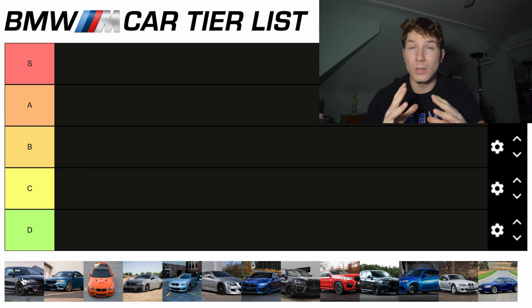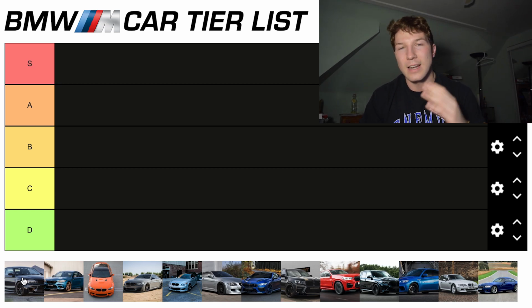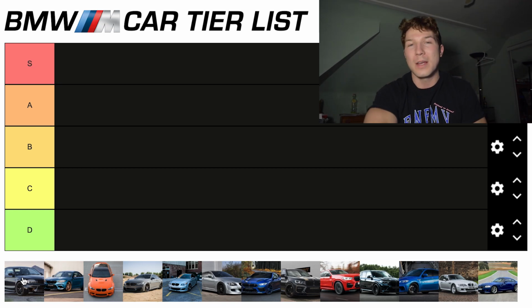BMWs have some of the coolest, best looking cars on the market, and some of the not so coolest looking cars on the market. But the best of the best BMWs are, of course, the M cars. And today we're doing an M car tier list, all the BMW M cars. We're gonna go ahead and rank them and see which one's the best.